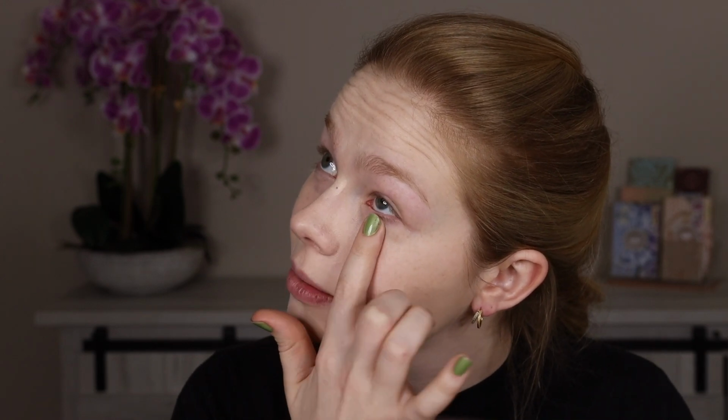Just doing a light layer. Don't want to do too much, but trying to look like I've been sleeping 8 hours every night, which I have not. The next concealer we're going in with is the Rose Inc concealer in the shade LX010, and I'm gonna use this for my under eyes mostly.